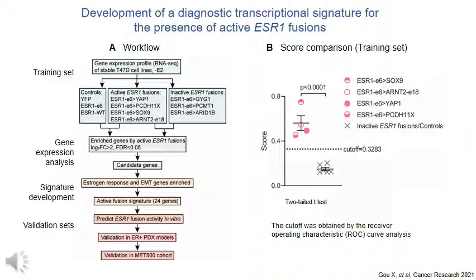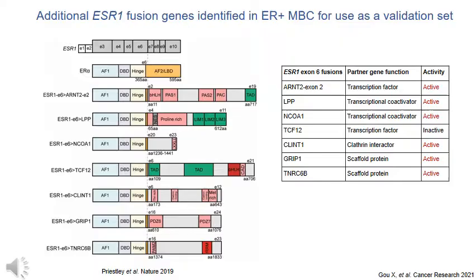I further validated the signature in cells expressing additional ESR1 fusions, ER-positive PDX tumors, and the human cohort. In the training set, transcriptionally active ESR1 fusion proteins showed significantly higher scores as compared to inactive fusions and controls, as expected. To validate the 24-gene ESR1 fusion activity signature, I studied 7 additional ESR1 gene fusions, published by Priestley et al. in Nature. These in-frame ESR1-E6 fusions were identified in ER-positive metastatic breast cancer patients by whole genome sequencing.